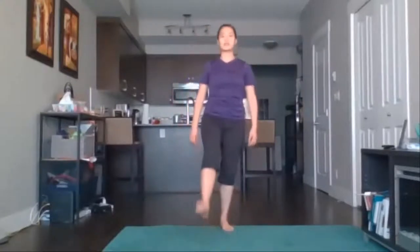We're not stepping. We're not really putting any weight on those heels. We're just lightly tapping them on the floor, lifting them off again. Almost like the ground is very hot and you're just lifting up like that. Good. We're gonna add the arms.